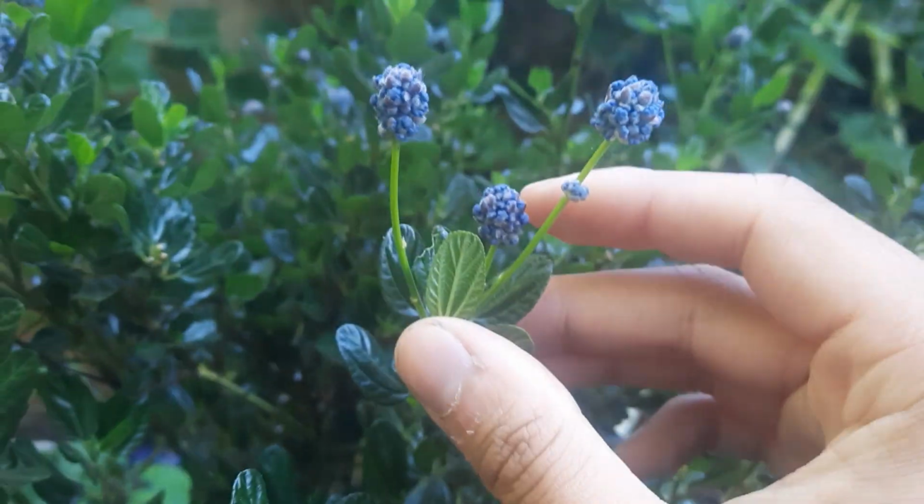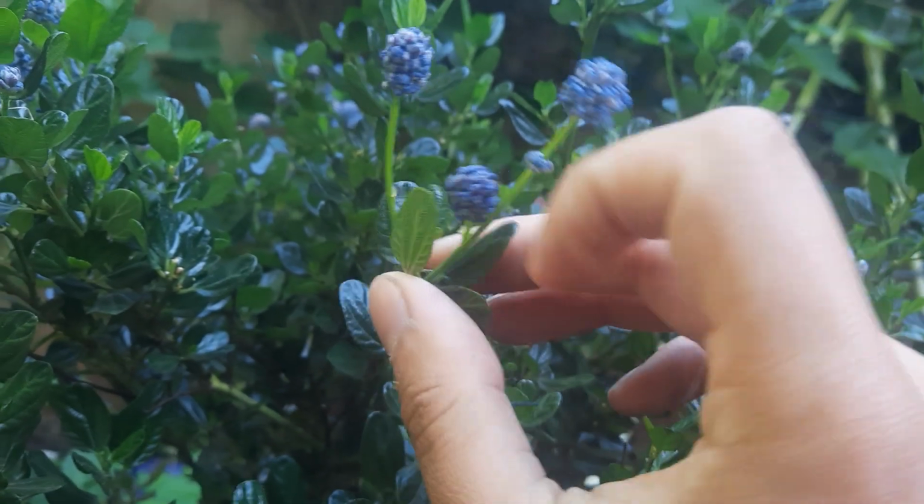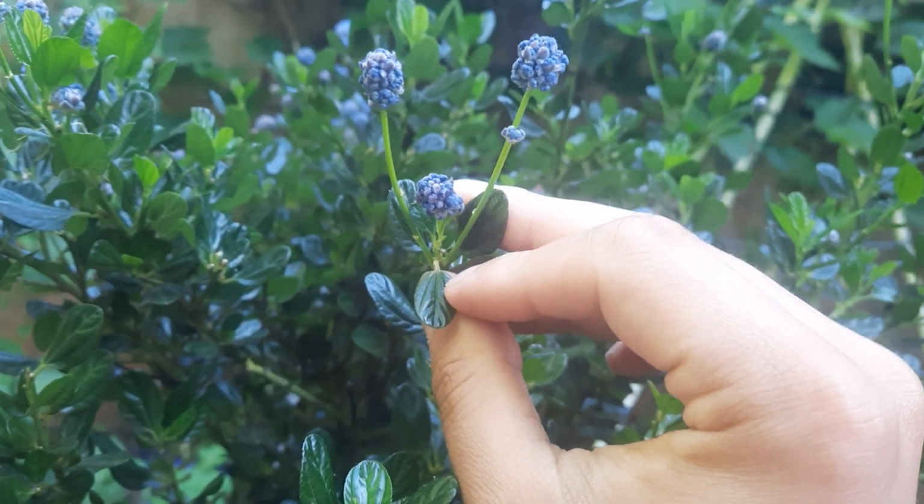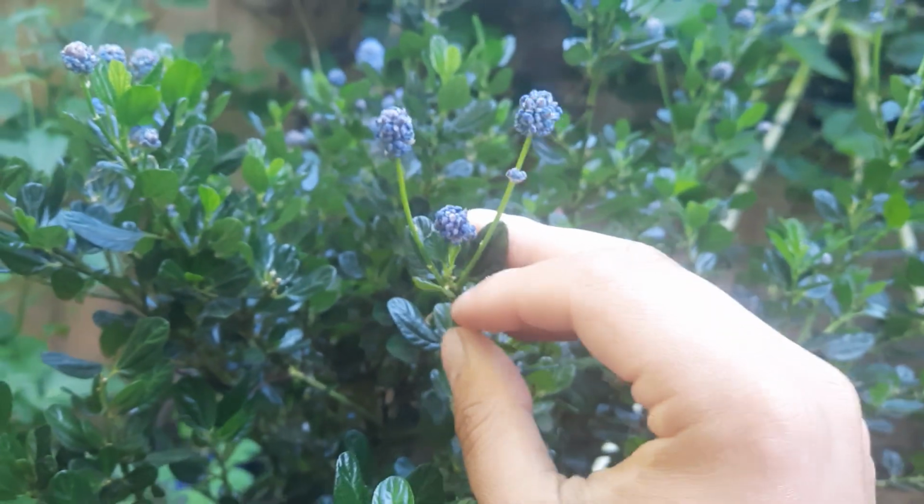Another ID feature of these guys is they're very pale and almost velvety on the bottom, and they're very glossy on the top. All species of California lilacs, most Rhamnaceae members actually, have that feature.